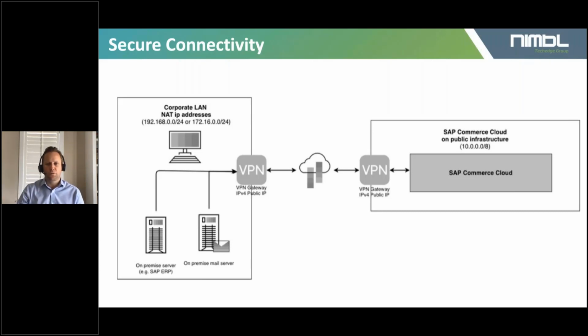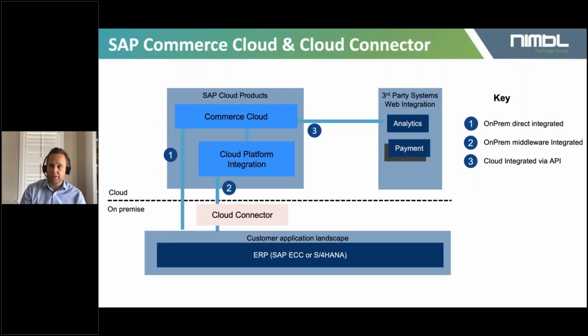Naturally, Google Cloud Platform supports very similar features, functions, primary VPNs, backup VPNs, failover, high availability, etc. We can establish that secure connectivity. We also have the ability to connect through Cloud Connector. I'm going to show how that works here in a little bit because that's how we do it at NIMBL in our NIMBL lab. So you'll see that live here in a little bit.